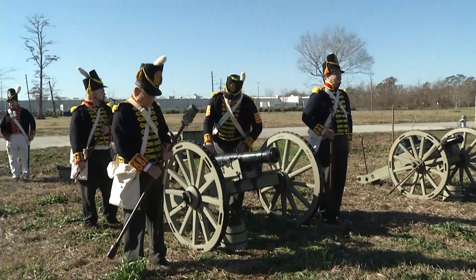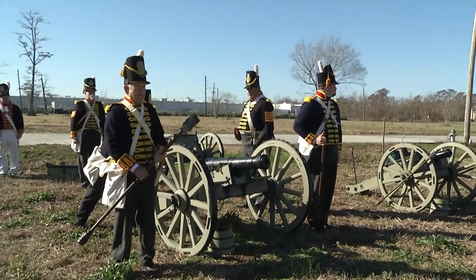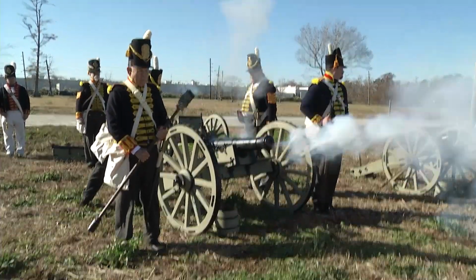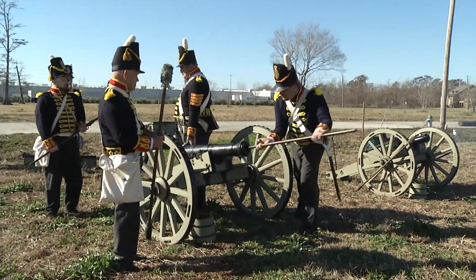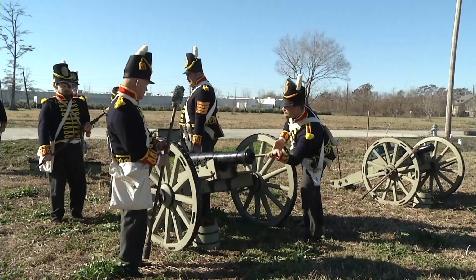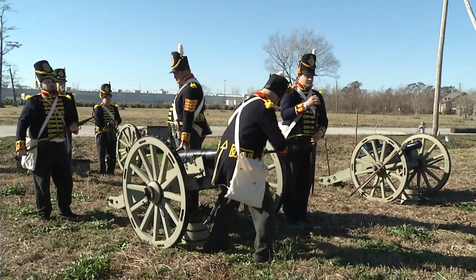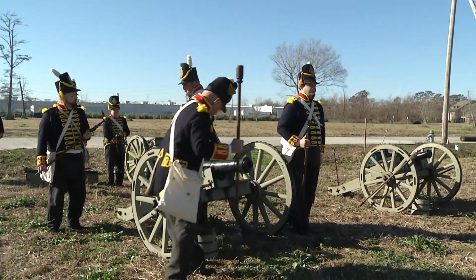The cannons operate with a 6-man crew. You'll need a person who will search with the worm to make sure that the barrel is clean, or clear, and then you'll need someone to take a sponge and clean it and put out the embers. There'll be a powder pusher who will advance a charge, and it will be inserted in the cannon, and then the person that cleaned the cannon will ram that charge down to the back.